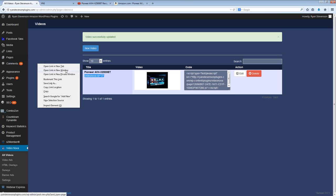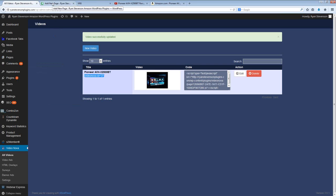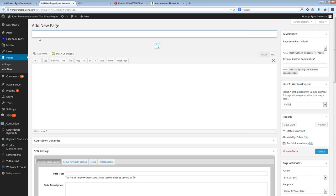Now I'm just going to create a new page here real quick so I can show this to you. And all I'm going to do is paste this shortcode in just like I copied it from that other page. And now I can either publish or preview my page so we can actually see this in action.